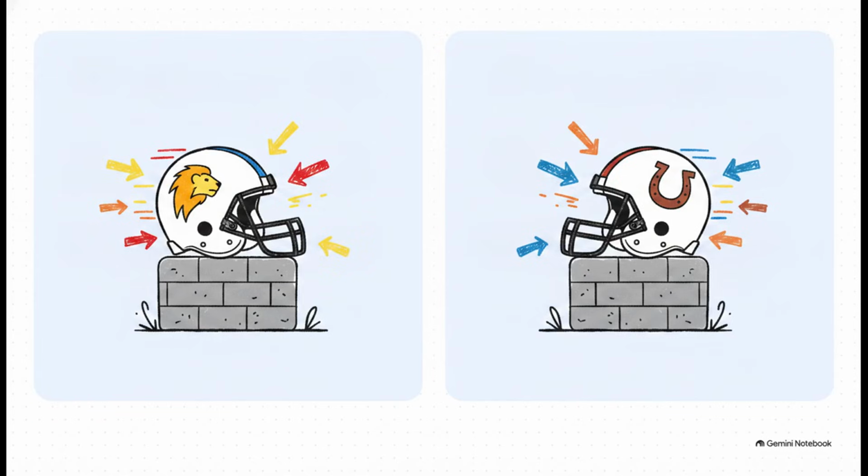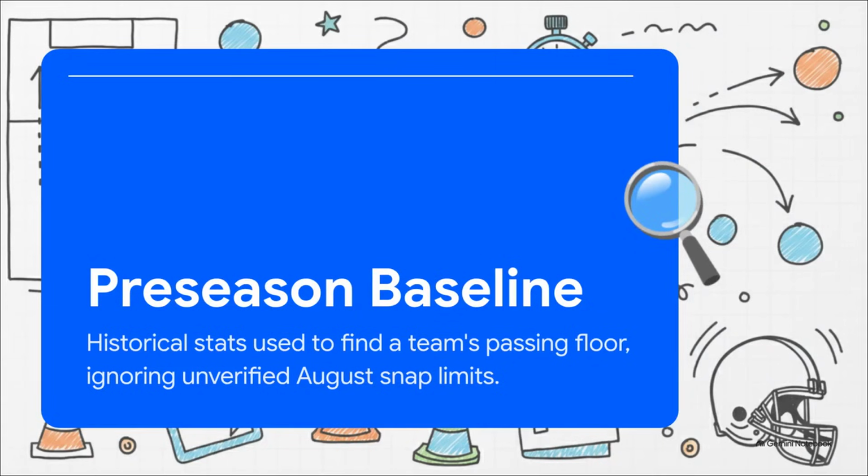But remember, we're using these historical facts to establish a structural floor, not to predict their 2026 preseason expected points added or how long they'll even be on the field this weekend. So why do we rely so heavily on this preseason baseline? It's crucial because we have to separate hard evidence from August illusions.